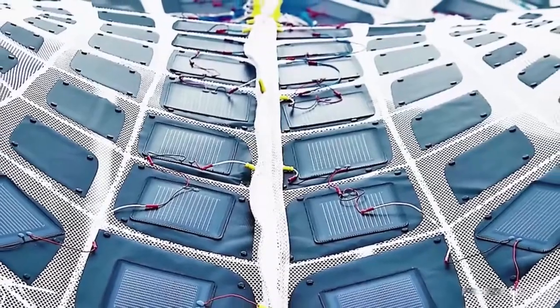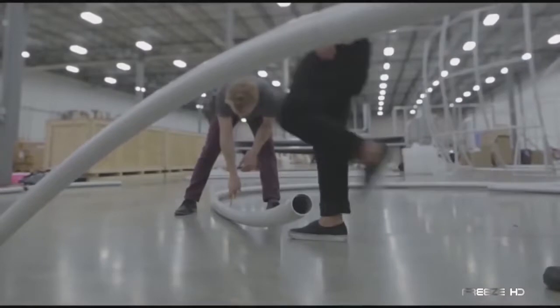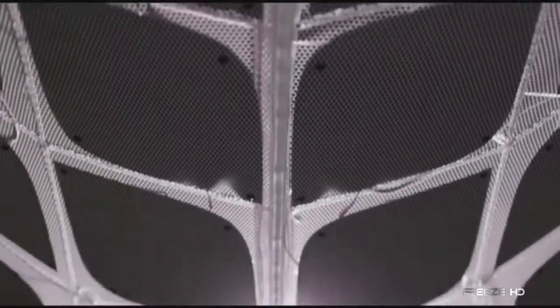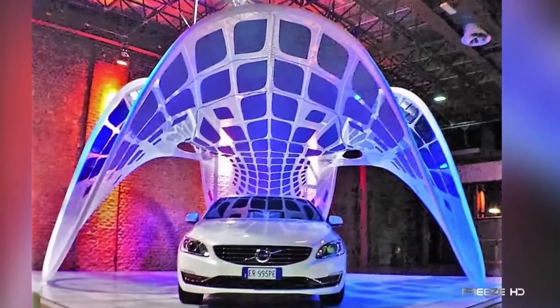These panels collect energy from the sun or artificial lighting. The V60 plugs directly into the pavilion's skin, charging its battery over the course of the day. The pavilion is designed to be easily disassembled and placed in the V60's trunk for transportation to the next event. Composed of a tension mesh skin and a perimeter ring made of carbon fiber rods, its sensual design creates an appealing profile, especially when lit for evening events.